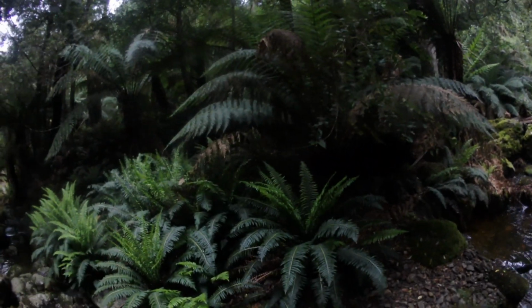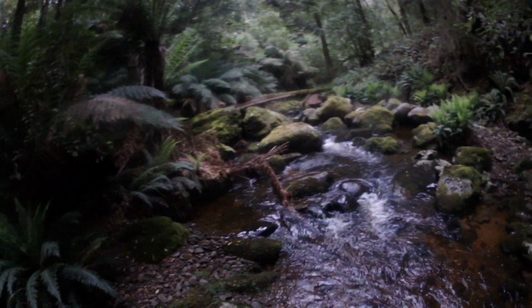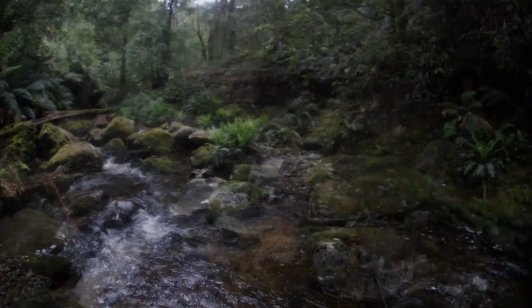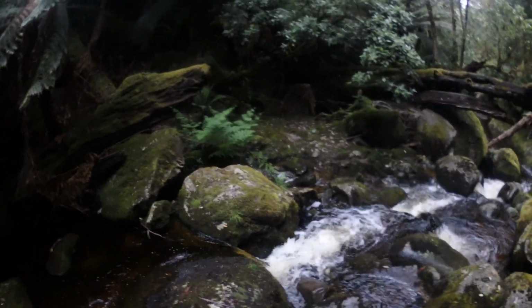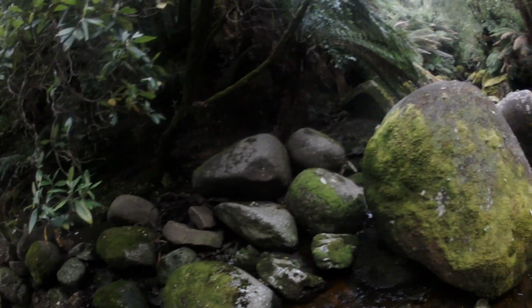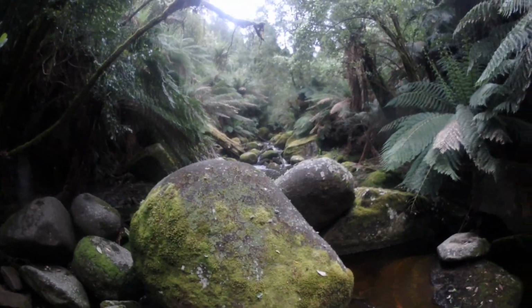It's been reasonably thick scrub and quite muddy. A lot of fallen trees and the like, but I've done worse. It's definitely doable. This has got to be one of the more pretty off-track hikes I've done. The rainforest here is just so beautiful, and it makes the scrub bashing actually quite enjoyable, to be honest, when you're in this sort of setting.